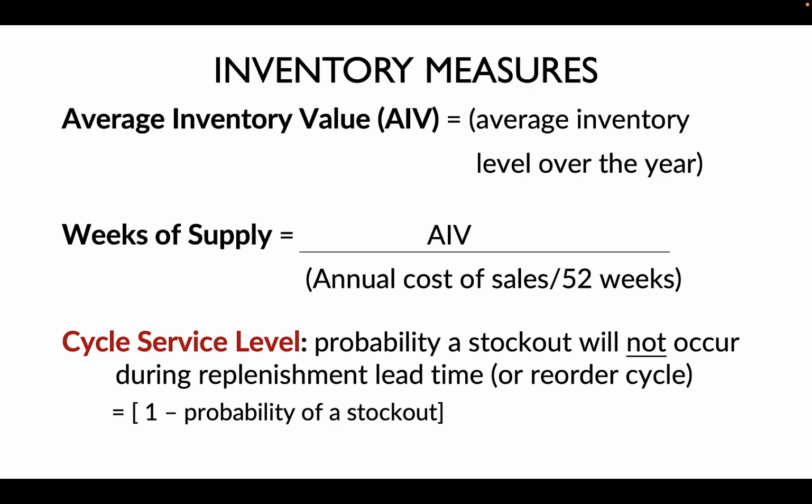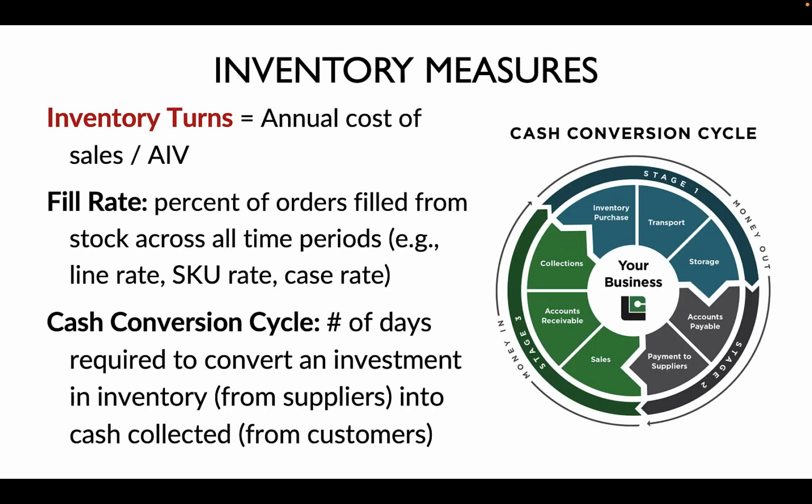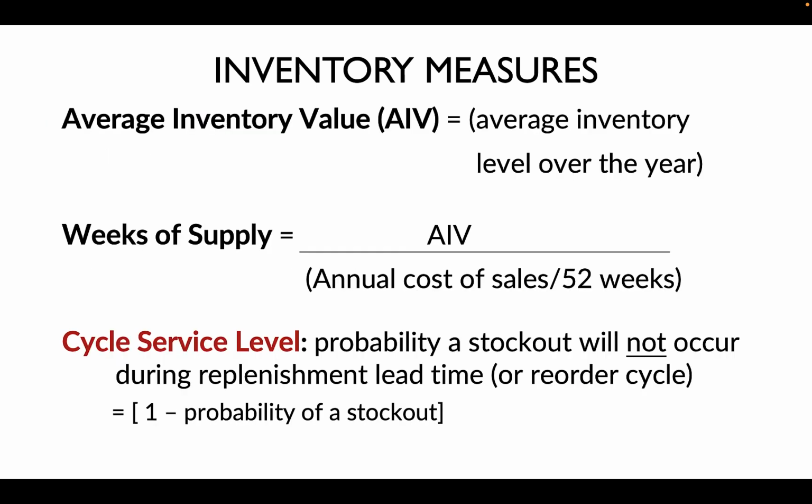What kind of measures? Average inventory. You might think of average inventory if you're looking at a company's financial statements: what do they have at the end of last year and the end of this year? We'll take an average of that number and use that to calculate things like how many weeks of supply we have on hand. On this other page, we'll also use average inventory value to calculate how many times we're turning over our usual inventory level, and that's the average inventory into our sales.